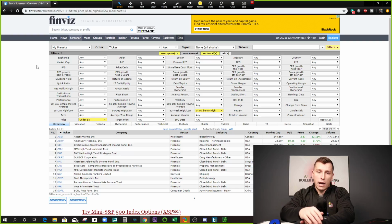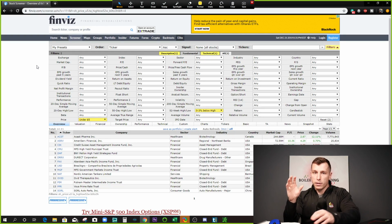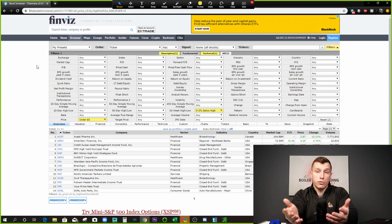Next, the 52-week high-low category, we chose 0 to 3% below the high. That means this scanner is specifically looking for stocks under $5 and 0 to 3% below their yearly high. That's what 52-week high and low stands for: the yearly highest price the stock has been or the yearly lowest price that the stock has been. So in this particular situation, we're scanning for stocks under $5 that are 0 to 3% below their 52-week or yearly high. That's because if the price is just below the high, there's a good chance we could be breaking out into a new high, and we could have a really good momentum move that should soon be happening.